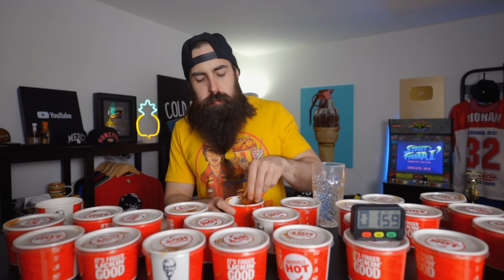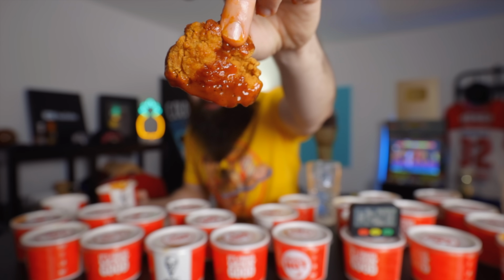Today we're doing KFC Nashville hot bites. You get four of these in a bowl, and they're pretty substantial pieces of chicken coated in Nashville inspired hot sauce. £2.59 for a bowl, and yeah, the sauce is pretty hot. I thought they would be nugget size. These are really more like wings. This is gonna be hard.